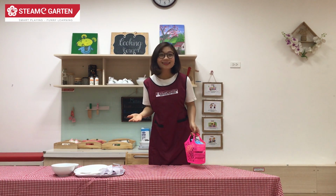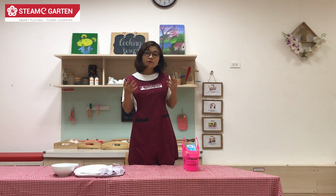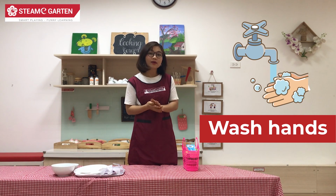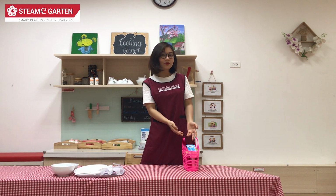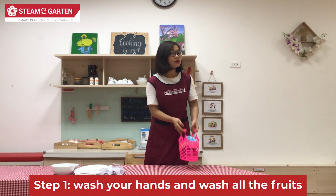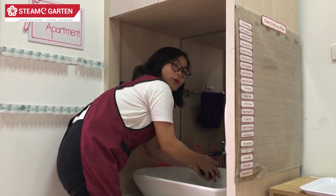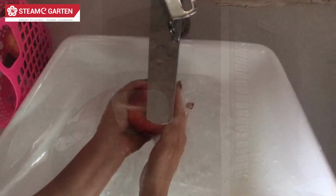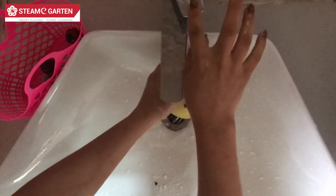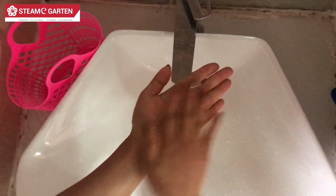Hi, are you ready? So let's get started to make fruit salad with me right now. But before cooking, what should we do? We should wash our hands and wash all the fruit, right? Step number 1, wash our hands and wash all the fruit. Okay, so try to be gentle with the grapes. So we should wash our hands with soap.